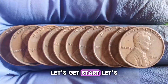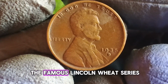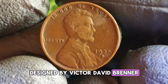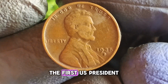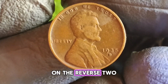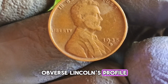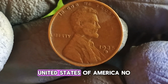Let's get started. Let's start with its story. The 1935 1-cent coin is part of the famous Lincoln Wheat series, which ran from 1909 to 1958. Designed by Victor David Brenner, this iconic coin pays tribute to Abraham Lincoln, the first U.S. president to ever appear on a circulating American coin. On the reverse, two proud wheat stalks, symbols of prosperity and resilience. Obverse, Lincoln's profile. Reverse, wheat ears plus 1 cent, United States of America.